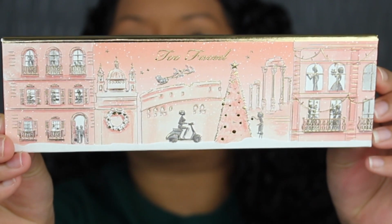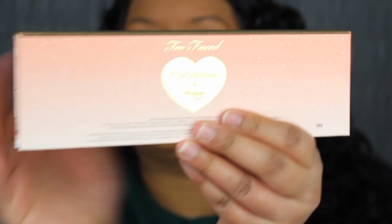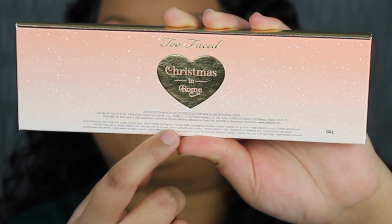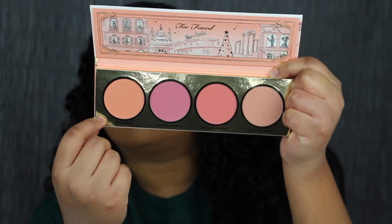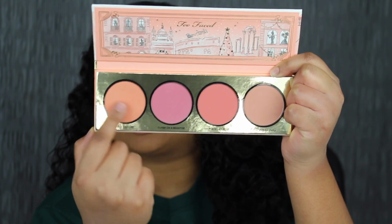Here's a closer look at what the blush palette looks like. Again, the details are very cute. On the back of the palette, it says Christmas in Rome. It states bulk was made in USA and it was assembled in the Dominican Republic. Let's open this up. Again, I love the design. The first shade is called Jingle Bellini. It's a little bit scratchy in the pan.